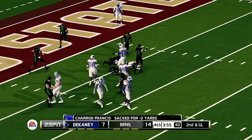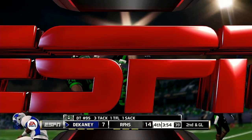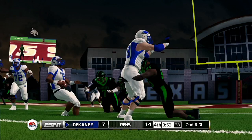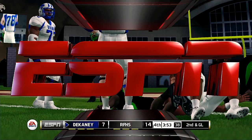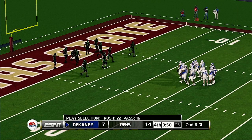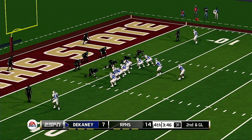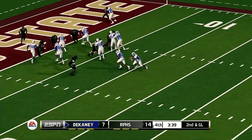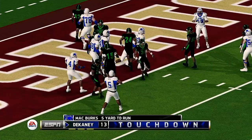Scrambling around. They'll make the sack. Man, these guys can be aggressive. When you stand back there and take hits like that, you definitely are going to feel it the next day. Play 13 of the current drive. And they're in. Touchdown.